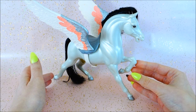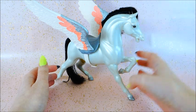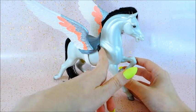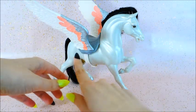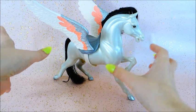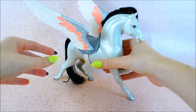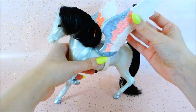It has the same black hair as Catra, but still has a very nice pearlescent body, and the saddle is molded in silver. I mean, yeah, it's more like gray, but the wings then also are white, this salmony color and silver. And one of the wings, strangely enough, was really sticky, this one.